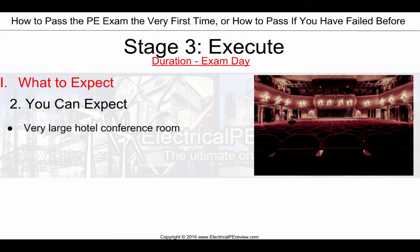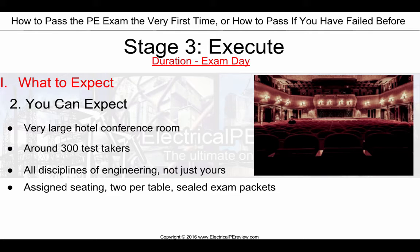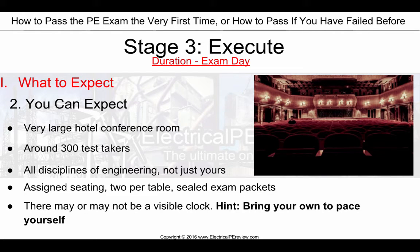Next, also what you can expect, it's usually in a very large hotel conference room, about 300 test takers. They're going to be all disciplines of engineering, not just yours. There's going to be assigned seating, 2 per table with sealed exam packets. I think we covered that already. There may or may not be a visible clock. Very important hint, make sure you bring your own to pace yourself.